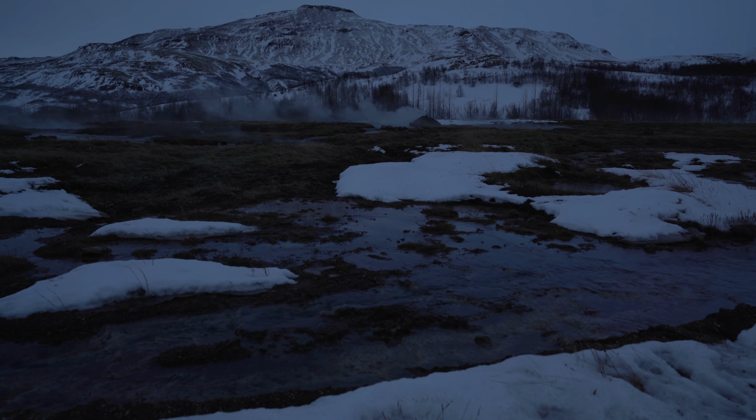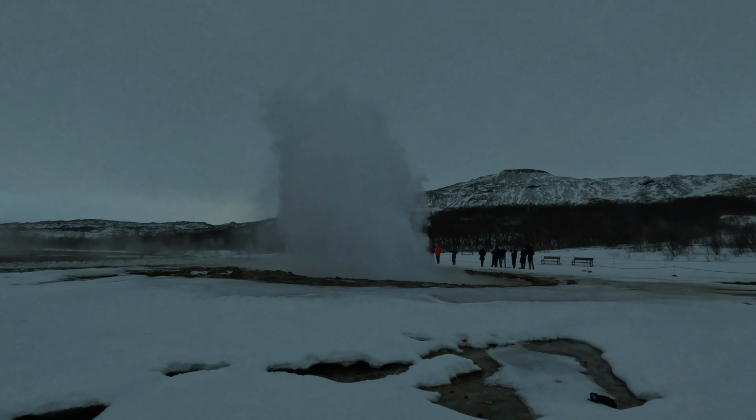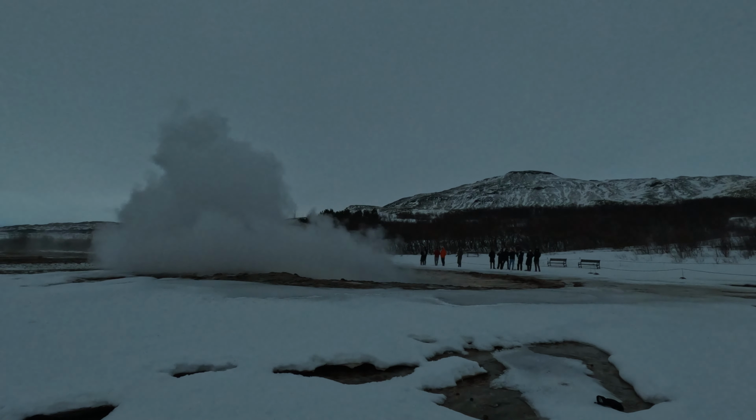To finish the day at another geothermal attraction, the reliable Strokkur, which shoots boiling jets of water 65 to 130 feet, 20 to 40 meters, into the air every few minutes.